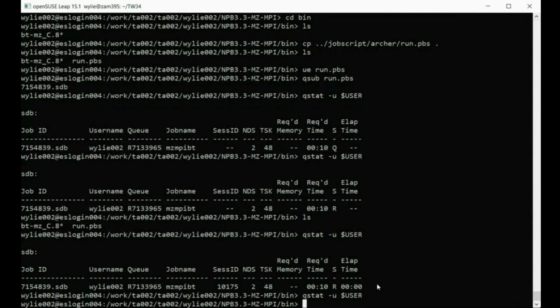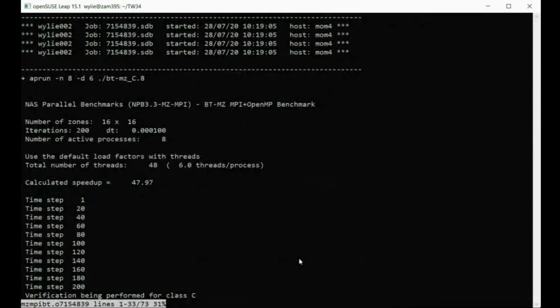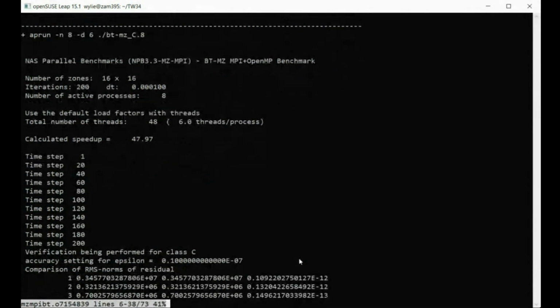Now it's finished, so there's no longer an entry in the queue, and we see that there's a new file produced, which is actually the output that the job produced. You can direct this into whatever file you want, but that's the name that we gave it with the job name. In this, we're seeing just an echo command that it ran: 8 processes with 6 cores reserved for each process, running OpenMP with 6 threads per process.